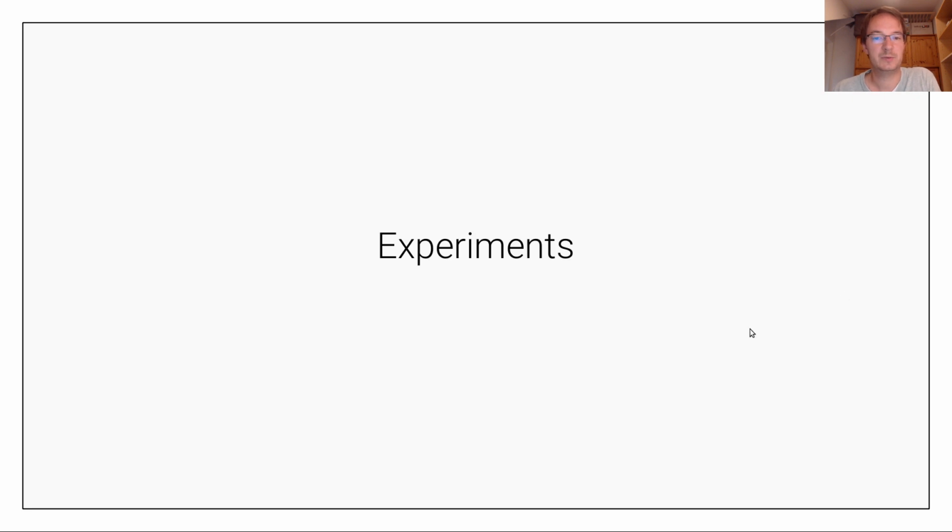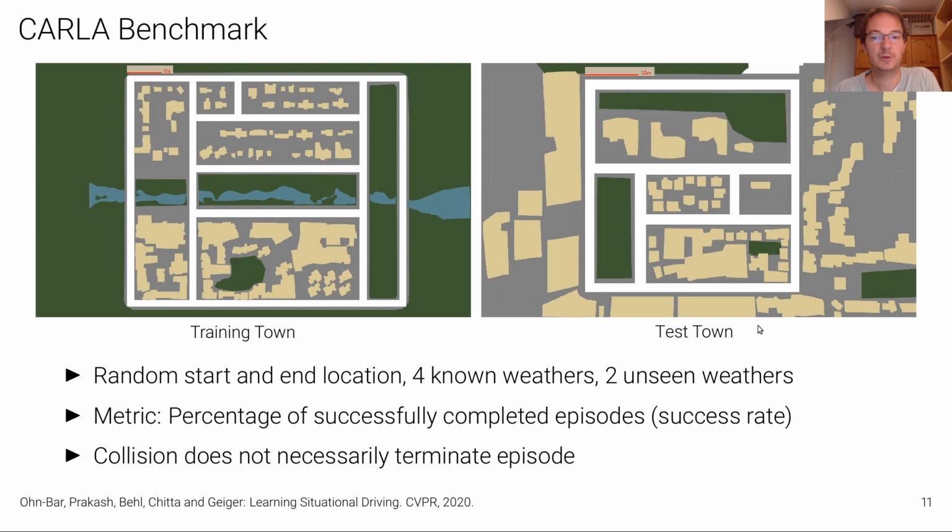So let's have a look at some of the experiments that we conducted. We used the CARLA benchmark, which is composed of a training town and a test town. There's a random start and end location and the agent needs to traverse successfully from the random start to the random end location. In the standard benchmark, there are 4 known weathers and 2 unseen weathers at test time. And the metric is simply the percentage of successfully completed episodes. In other words, the success rate.